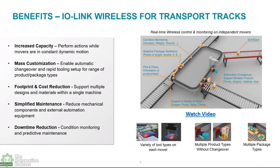But also you can support multiple package types because we mentioned the variable pitch of the movers, right? And this variable pitch can enable us basically to have multiple package types. So not just multiple product types, but also multiple package types. It can be a single jar, 2 jars, 4 jars, and all this can be controlled without changeovers and with minimal setup of the machine.